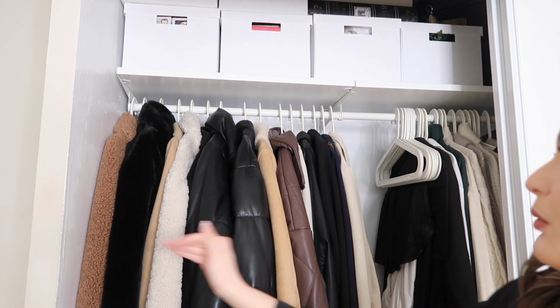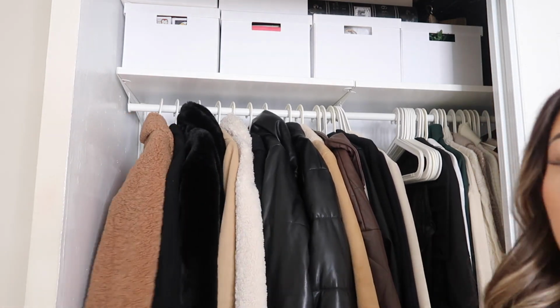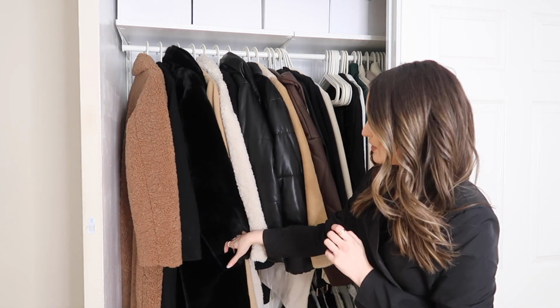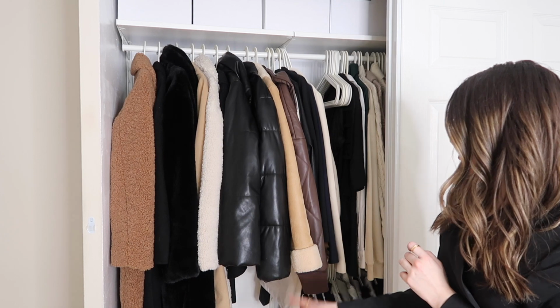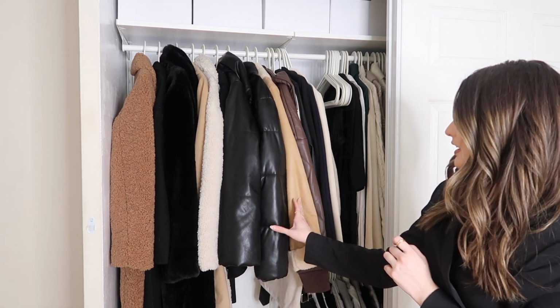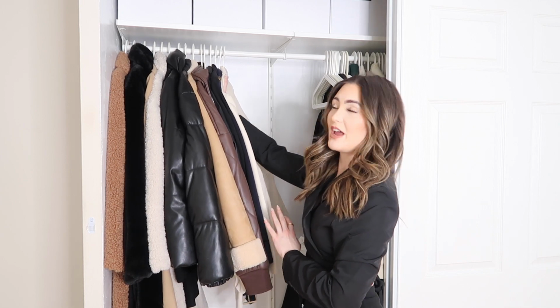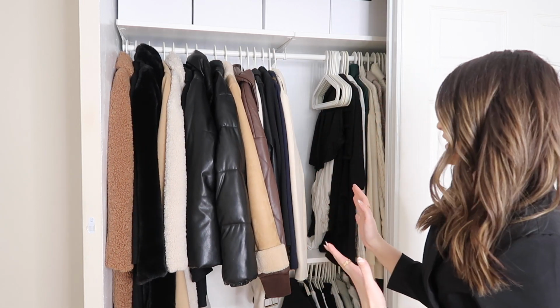So on this side, I really wanted to focus on hanging my longer stuff. I'm gonna bring you down a little bit so you can see. As I was saying, I really wanted to focus on hanging my jackets and more of my longer things on this side of the closet, because I do have a lot of that stuff. It kind of goes by length. It is still a lot of space, and the bars are very sturdy, so I am not terrified that this is going to fall over or anything.